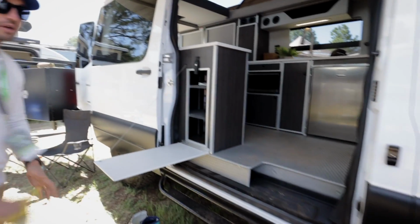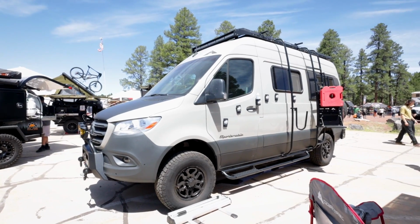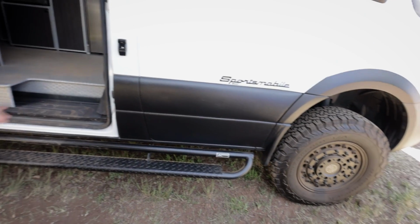Exterior-wise, we've got a Luminous running board right down here. Cool. A ton of different running board options that we offer. We really like Luminous and their products and their durability. We always like to put a side coating here on the side.